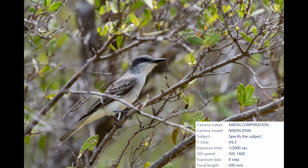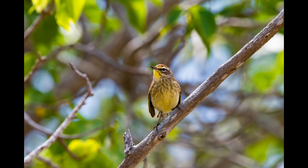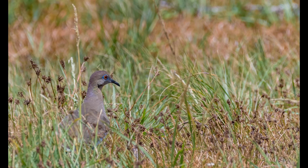This was another first time for me. This is a loggerhead kingbird. It reminds me of a mockingbird with those gray and white colors. It also looks a lot like a loggerhead shrike minus the mask they have. And then this palm warbler decided to land really close by, so I couldn't resist yet another awesome shot of this bird. And then I spied this beautiful little dove hiding among the grass.